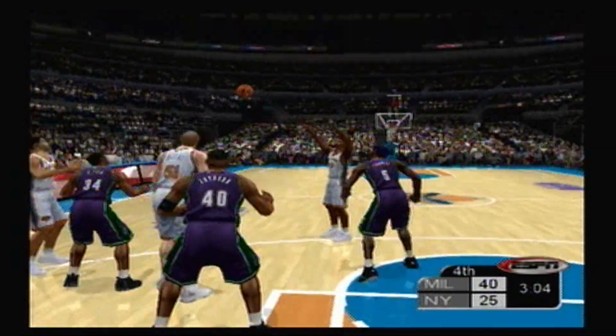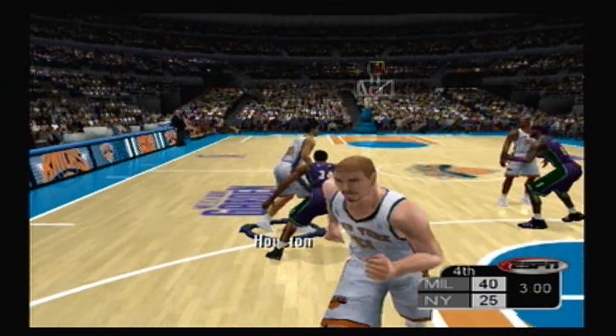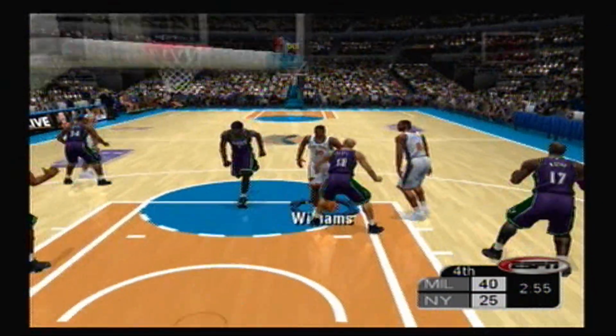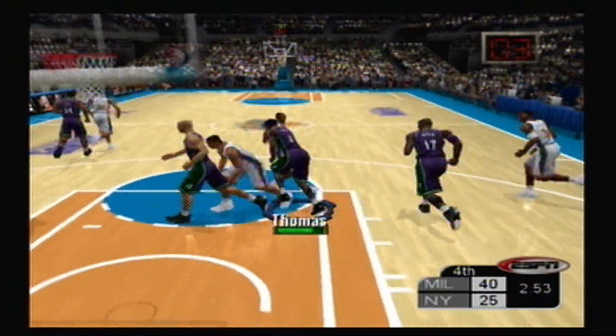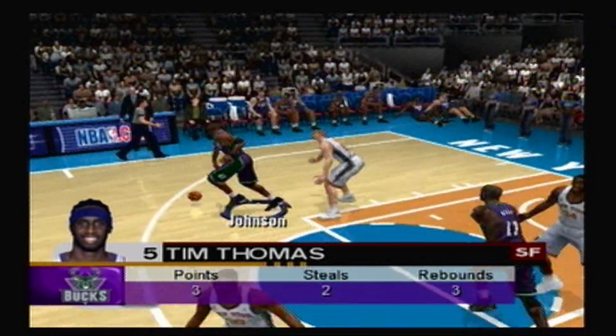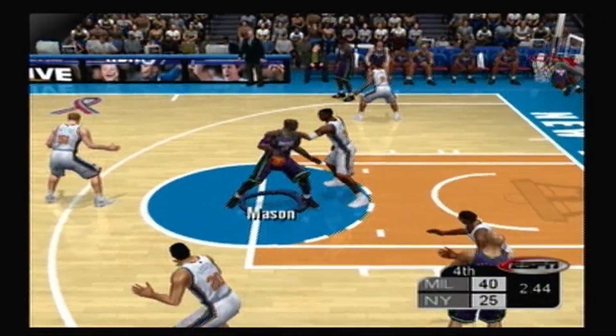Passes. You got ISO. Stay in, stay in. 7 on the shot clock. Pick him up. The steal. Thomas dishes it off. Thomas snags another one to help his team keep the lead. Man, remind me not to bump into this guy on a crowded street. He might hurt you. Mason springs up.